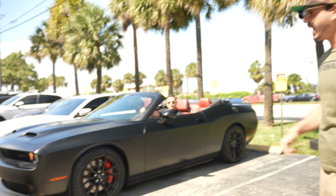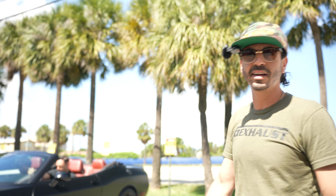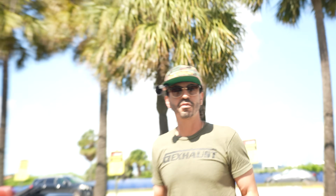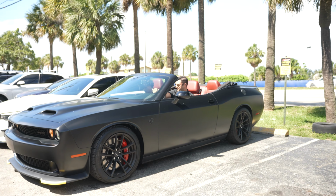So Hellcat Challenger, wide body, not wide body, my bad, slim body, but convertible, which is sick. None of y'all got that. Who got a Hellcat wide body convertible? Nobody, because this is a slim body. So yeah, that's it. Borla Attack.